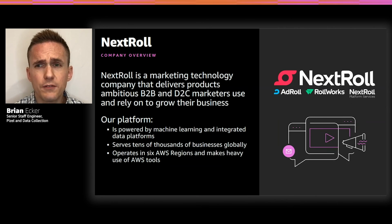At Nextroll, we're big believers in machine learning. We use it to power systems that analyze customer intent. We use it to improve our real-time bidding performance, and even to optimize our dynamic ad generation. We serve tens of thousands of businesses globally, and we operate in 6 AWS regions. We've been a long-time customer of AWS, and we use a number of their services to help power our platform.